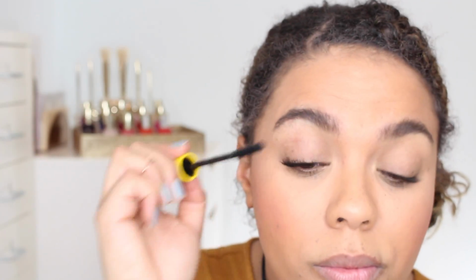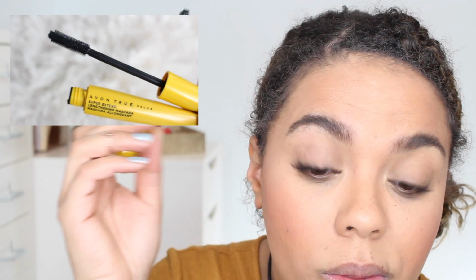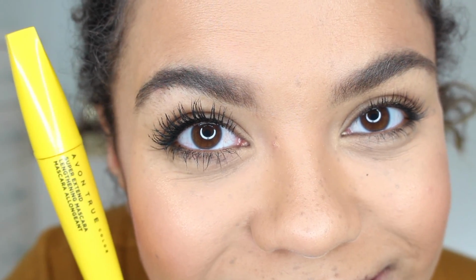This mascara retails for $10, comes in brown, black, and black. And if you're a fan of a more stiff plastic brush that gives lots of definition, you'll love this one. And I'm going to finish off the look with a combination of 2 MARC lip butters.